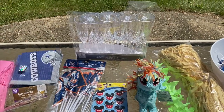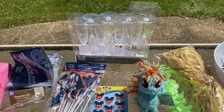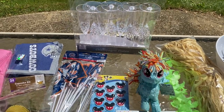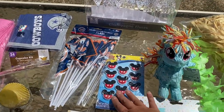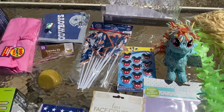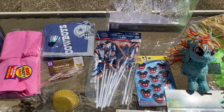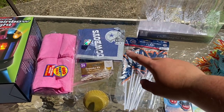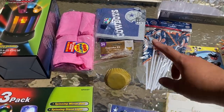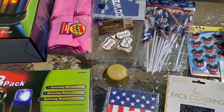A set of 8 champagne flutes. I already received these before and I used them already. They are awesome. The box was just broken, but they are perfectly fine. We have some Mickey and the Roadster Racers decorations for cupcakes or cakes. We have some Mets Major League Baseball flags, a Dallas Cowboys napkin set, some pink napkins, a cupcake kit that says party with gold cupcake bottoms.